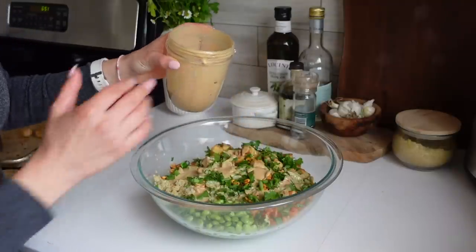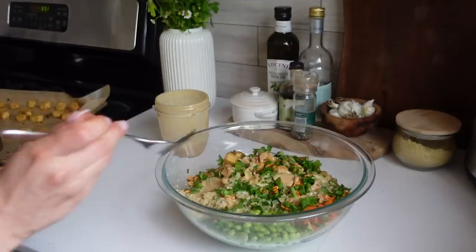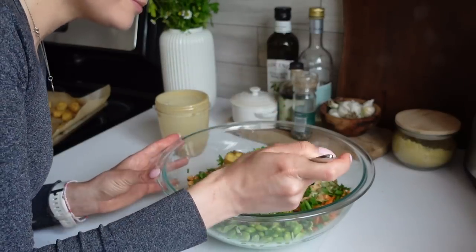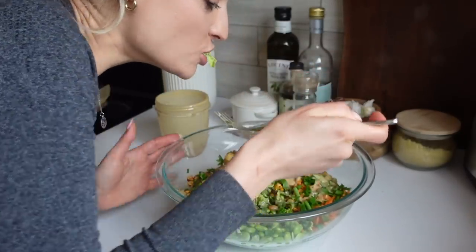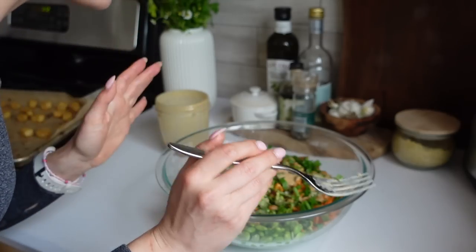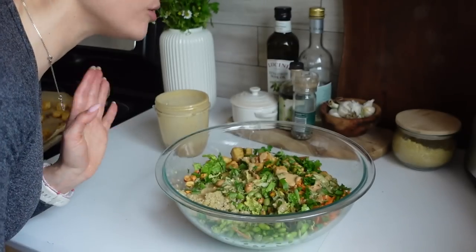Oh my god, this looks amazing. This is gonna be so good. You gotta dig right on in. Mmm. Oh my god. This is better than any I've had in a restaurant. Another 10 out of 10.